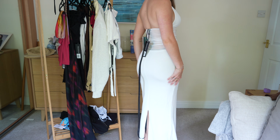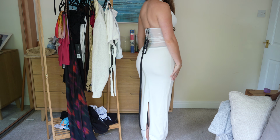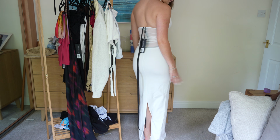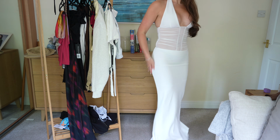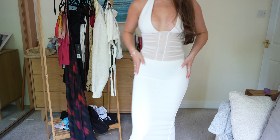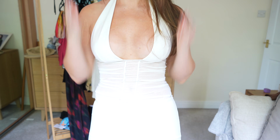It does have a slit at the back, which makes it a lot easier to walk in and a lot more mobile. It's sort of like a fishtail cut at the bottom, and the length, as you can see, is fine. It's plenty long enough. I just think from the front this is really unflattering because it's so loose here but it's so tight here that it's just sort of giving door. So for me personally, I don't love that. I don't necessarily think it's screaming super flattering dress, which is a shame because I thought it really would be. I just feel like the stomach cut is very awkward looking and very unflattering.